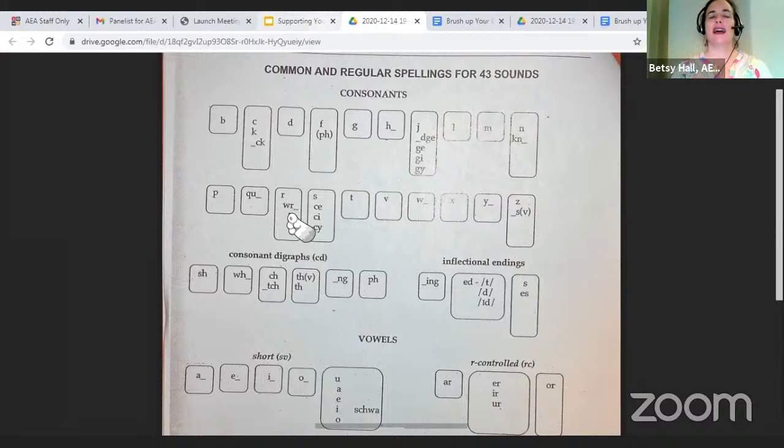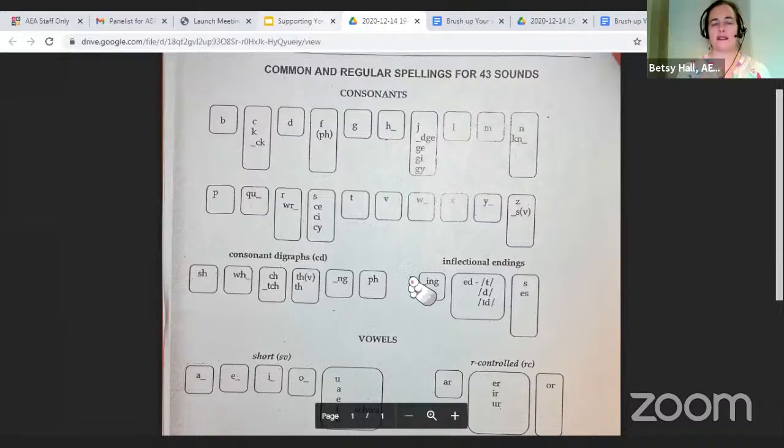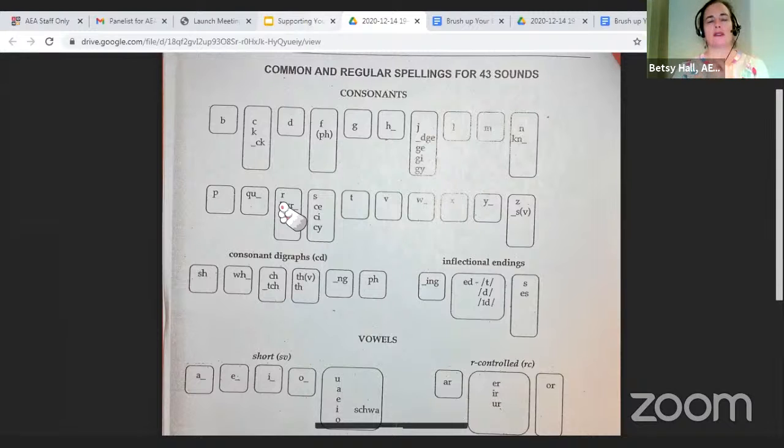Okay, R and also WR. This is also a tricky thing. It's not "ra" and it's not "wa". Someone's name is not "Wobert". It's Robert. It's another kind of closed sound. Robbie, rabbit, rather than saying "wabbit".